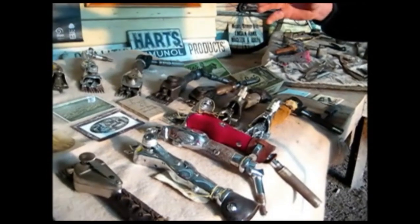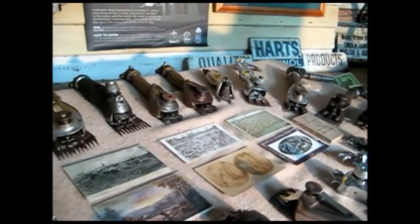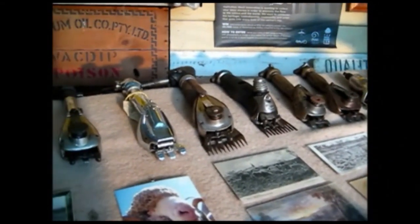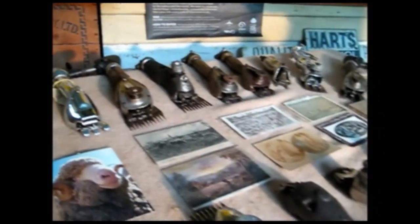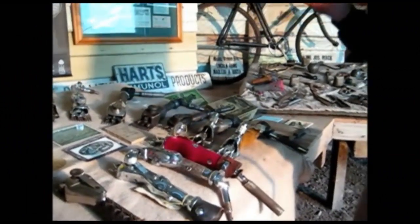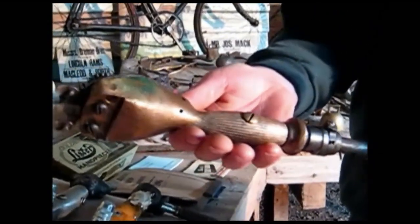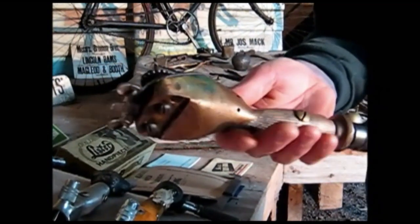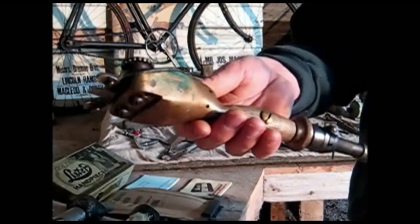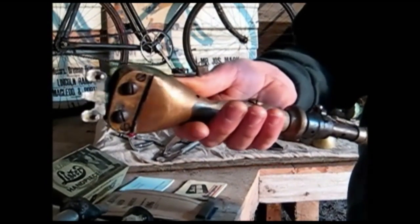This collection has models from different countries, different experiments from models made in Australia, and it covers the development from early prototypes right up until the 1930s, when the present day design of a handpiece was perfected. Up until today it hasn't altered. Some of the feature handpieces in this collection are like this particular one here. That's a 1888 model, the first successful handpiece that Wolseley designed. It's called the Riley model, and that was used at the first mechanical shearing on Dunlop Station in 1888.